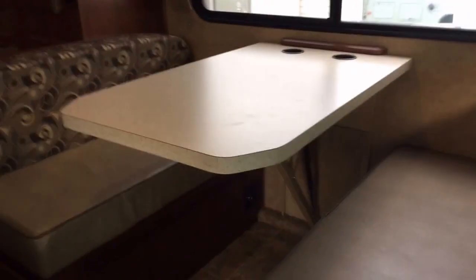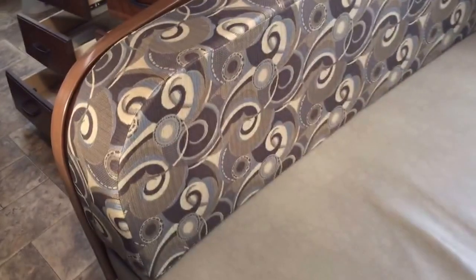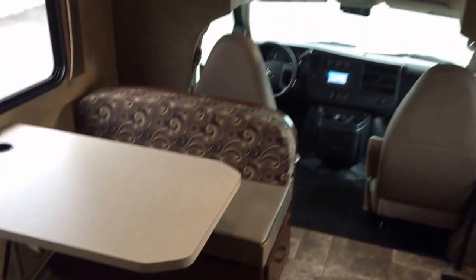I'll climb inside here real quick. And like I said, she's super clean. They just didn't use it a whole lot, and that's kind of the whole reason she's here. They just weren't using it much. You can see how clean and fit all the fabrics and upholsteries are. When we start at the back, we'll go forward here.